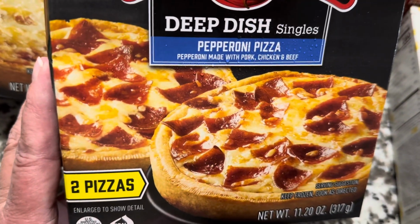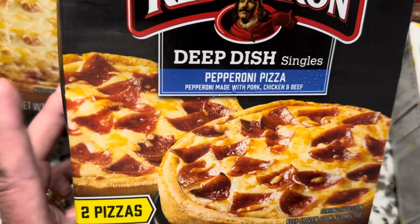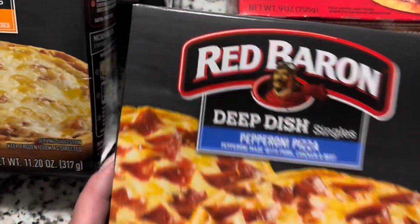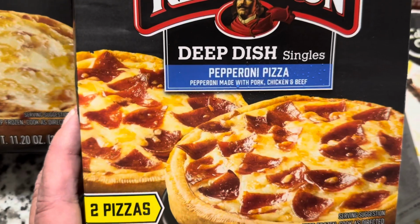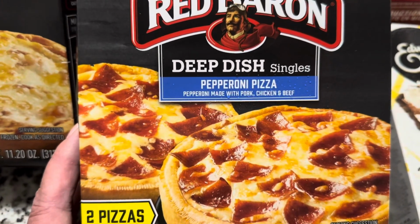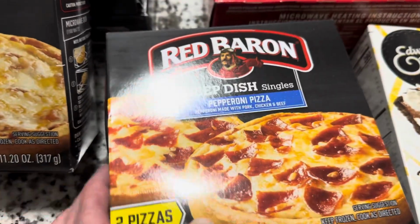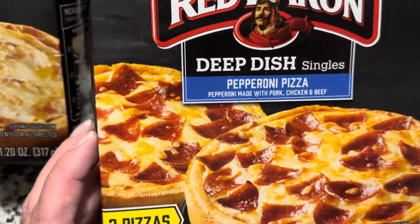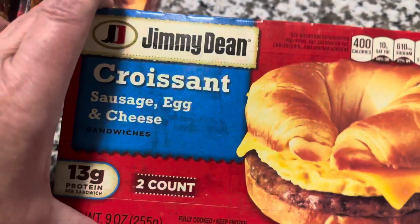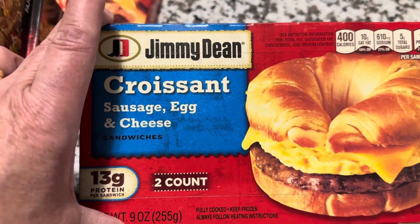Two pizzas in here as well, 11.20 ounce. These are very good. We tried the Supreme flavor and we really liked it. Quick, easy meals. You know, it's football season. This is the kind of munchy stuff that's quick and easy to have during game day. $3 for those.